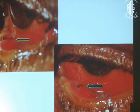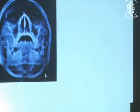This is another interesting case. The patient came to me saying that he was drugged and kidnapped by some people, and they have put some needles in his eye. You can see many hypodermic needles in the eye. So he came with an X-ray which was taken elsewhere, but we thought something fishy. So we thought we'll take one more X-ray. If the needles are more than that in the X-ray, there should be something fishy. This is the X-ray taken somewhere else.